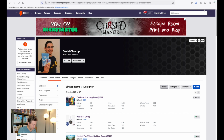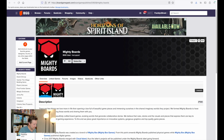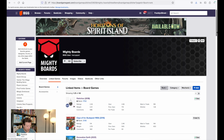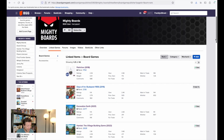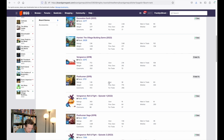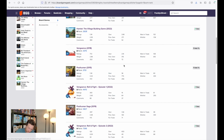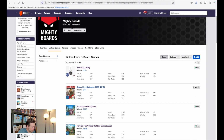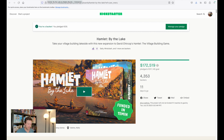And the stuff that I've played of his, I really like. And Mighty Boards, let's take a look at what they've done, because they've produced things that you may have heard of, and a lot of games that I like. So they've got Excavation Earth, they've got Petrichor, Posthuman Saga, Vengeance Roll and Fight, which is kind of a roll and write version of Vengeance, and then a war game called Days of Ire Budapest 1956. So that is their output, and they've done a bunch of games.